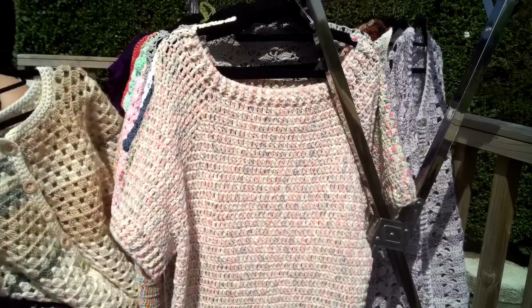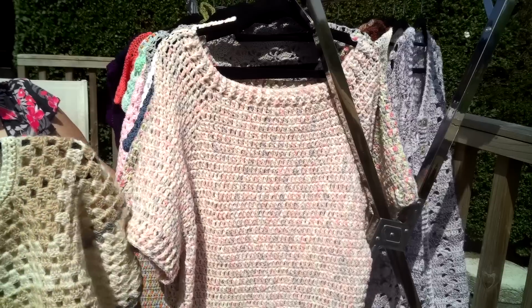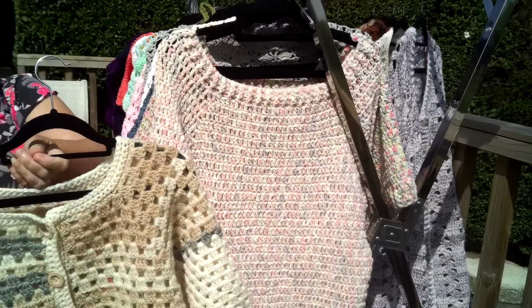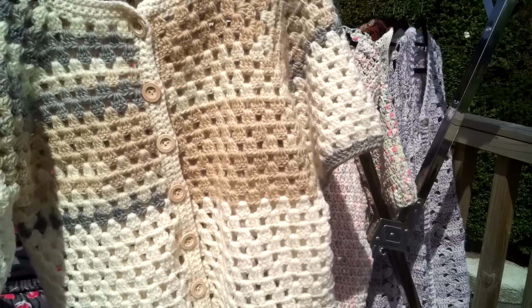This one I made from some yarn I got from eBay. I don't know quite what it was. I think it was supposed to be Artisano or something. It's obviously got a wool content because it feels very woolly. So I wouldn't say particularly it's a summer cardigan.